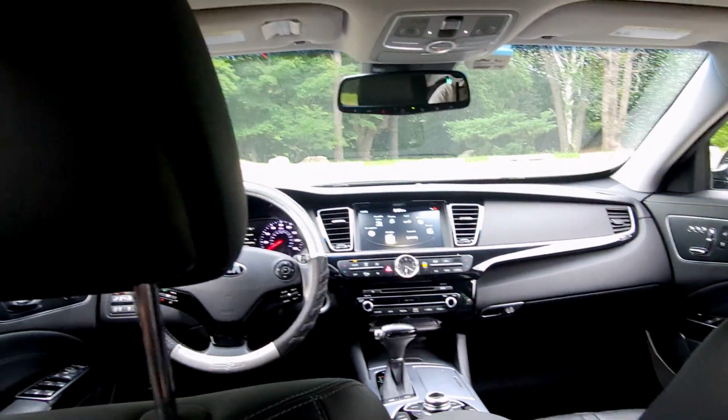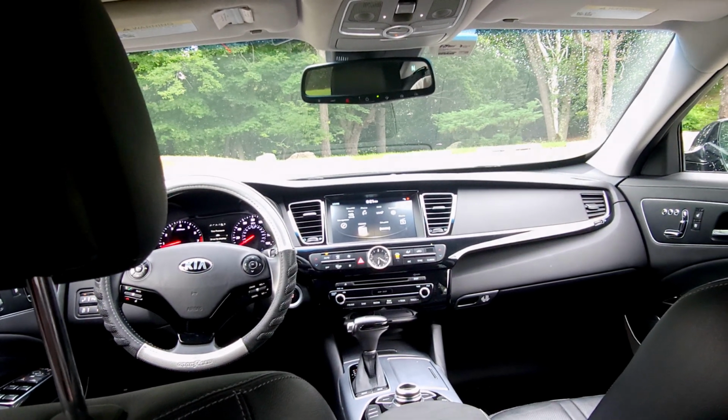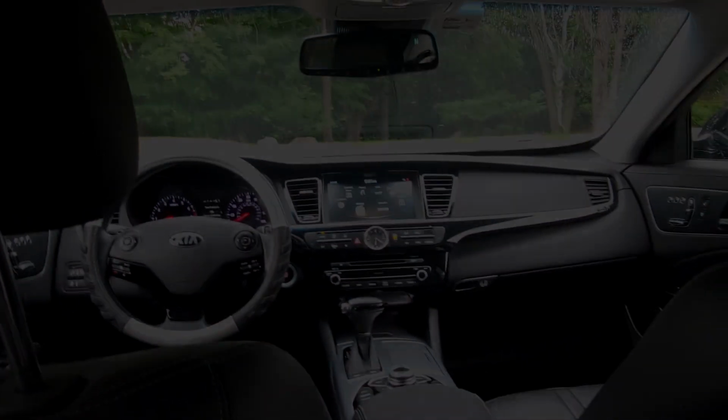All right, let's take this thing for a quick drive to see how this big Kia luxury car, because it is basically a luxury car, how this sucker drives. Stay tuned for that.